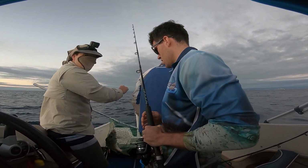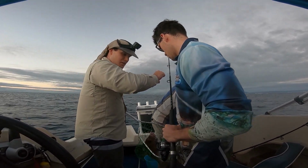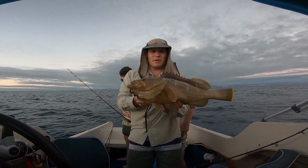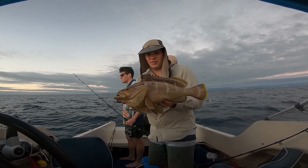Well, there we go. There wasn't much on the sounder, but next minute, Matt's line started streaming. So we'll hold that up for you in a sec. We just got a bit of stuff to deal with here. That's Dad's maricod. We're just going to measure it. I don't think he'll make it. He's going to go close, but nice fish either way. Shows we're on a good patch of reef.